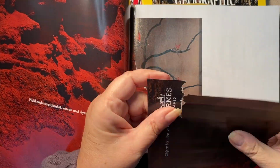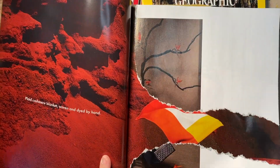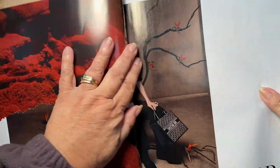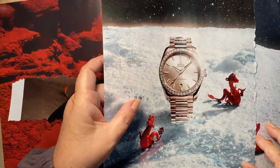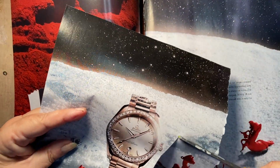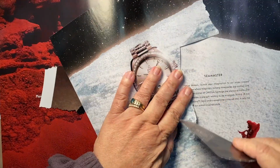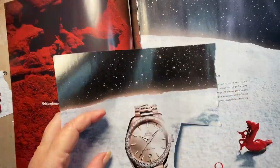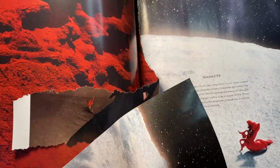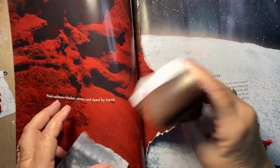And I try to grab as much as possible. The dragons. This isn't a watch ad, but the dragons in the snow. So I cut out a dragon for my Hobonichi, set that aside. One day I'm going to do a Time magazine or Time journal. And then I'm pulling out the snow because it's just great texture. And then I realized there's that space picture too. So sometimes a magazine page provides many different pieces for me.